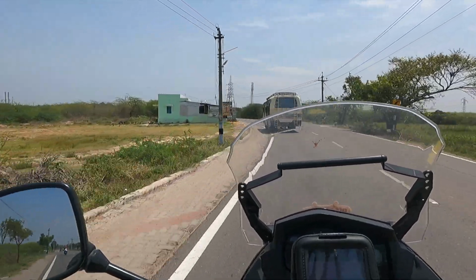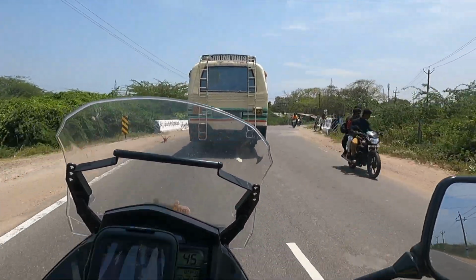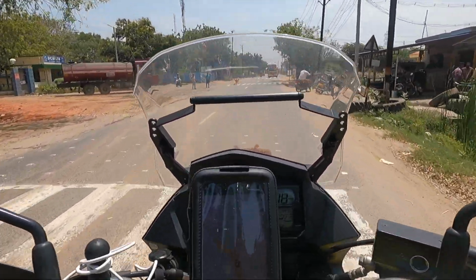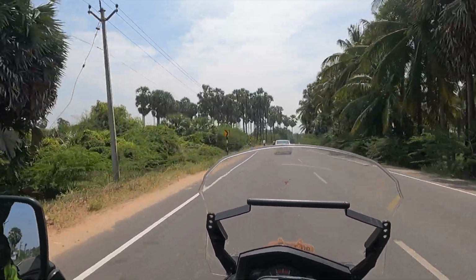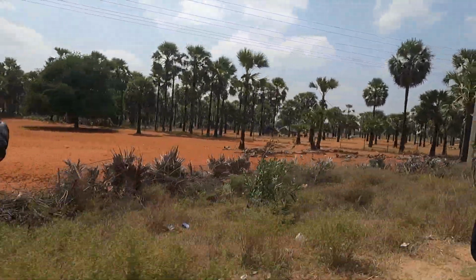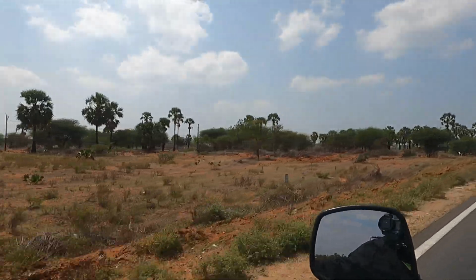It's a pretty old looking bus. 2 ladders to go on top. Kanyakumari is another 101 kilometers away. Opa. The speed breakers are a real turn off. Palm trees, coconut trees. The sand is just so red here. Can you see that? It's all red sand.